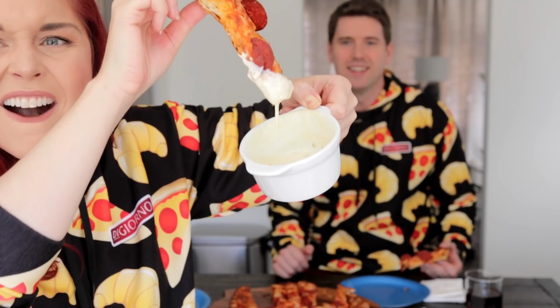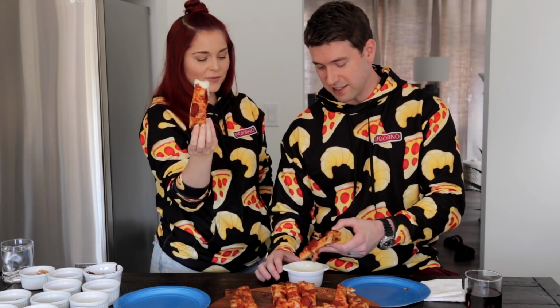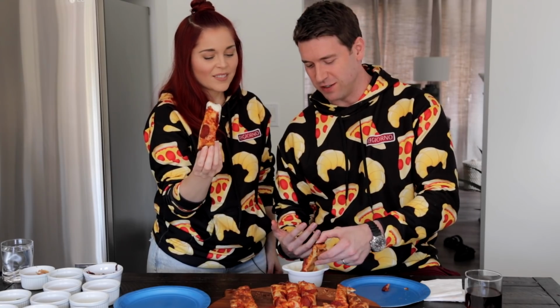I want to get into some of these dips because some of them I'm really excited about, and then some of them I want them to be over immediately. We're gonna start with some piping hot, delicious queso. Oh. Yeah, that looks nice and thick. Passed the sniff test too. Smells really good. I feel like the aromatic is part of this equation too.